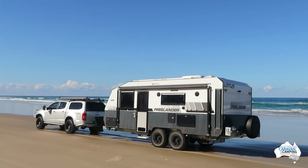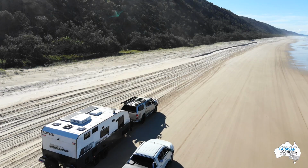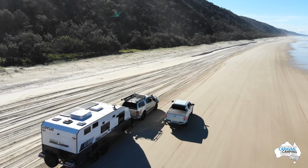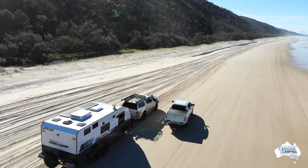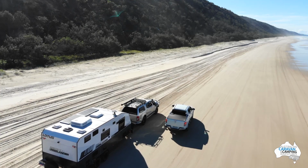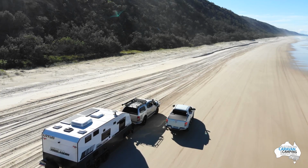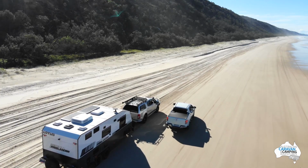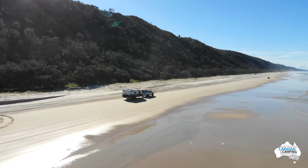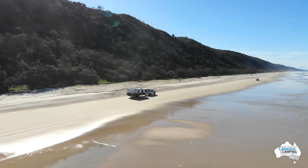As this is the first time we've driven on this beach with the van on, we brought some friends with us, just in case we got bogged or stuck. Driving along the main part of the beach is definitely the easiest part of this whole experience. Like a sandy highway, we cruised along the coast, keeping an eye out for the best camp spot.